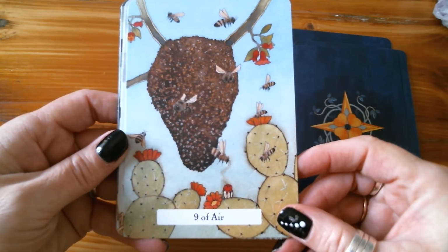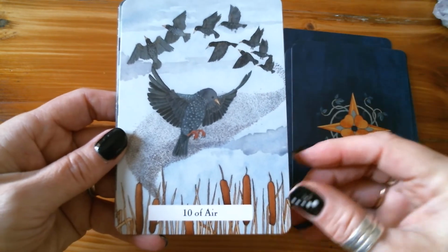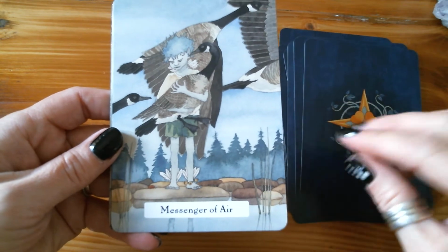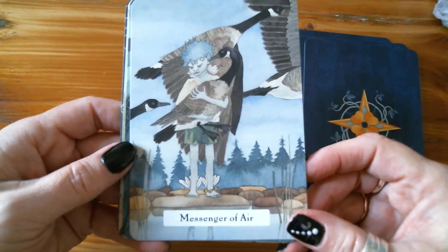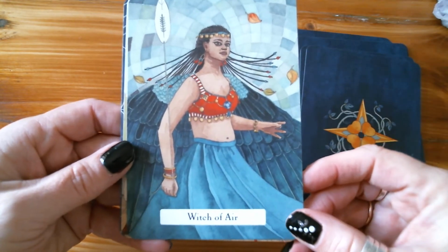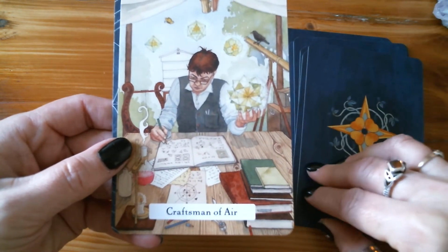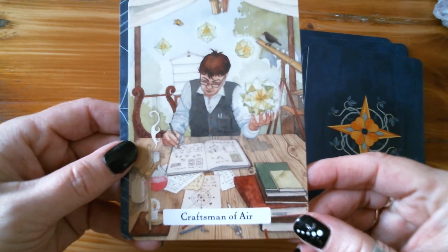Nine of air with the little bees. 10. And then we have the messenger of air, which would be your page. The witch of air, which would normally be your knight. Your craftsman of air, which would be your queen.